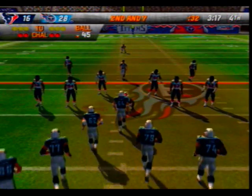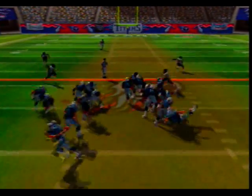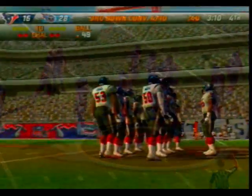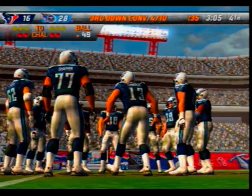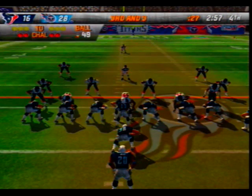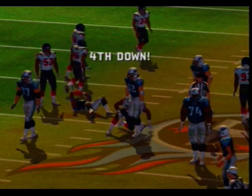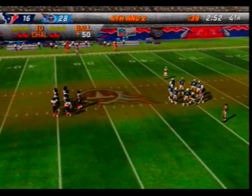Second and 7 coming up here. Ball on the 45-yard line. Hand it off. Harmon is there on the stop at the 49. Joyce rumbles forward for a gain of 4. Ball at midfield. Ball on the 49-yard line. They give it to the halfback. Number 94 makes the stop before the first down is reached. They played it safe, stayed on the ground, nothing doing.